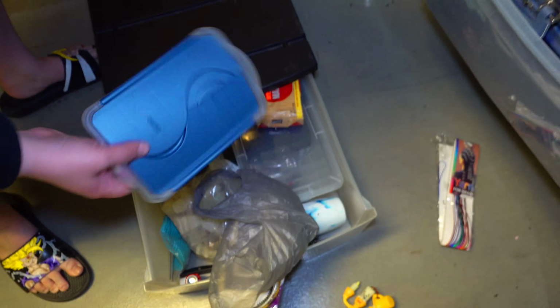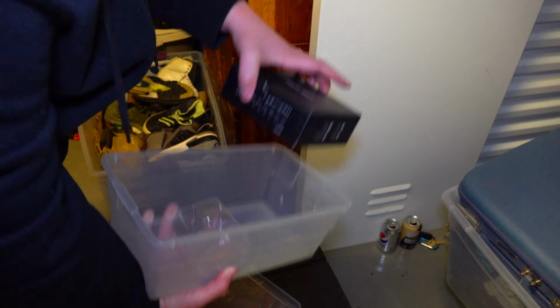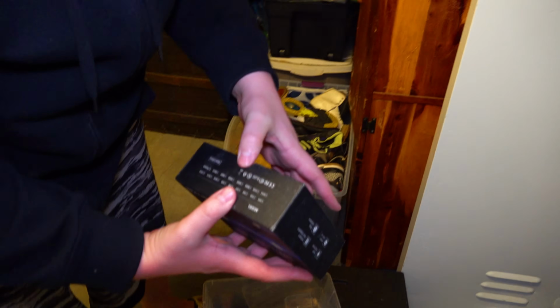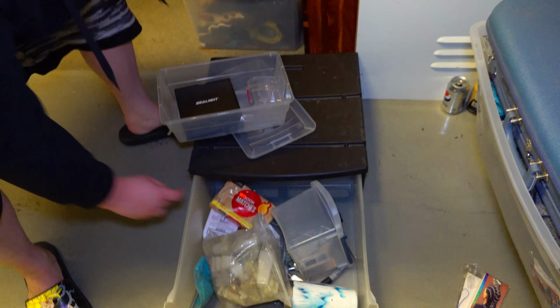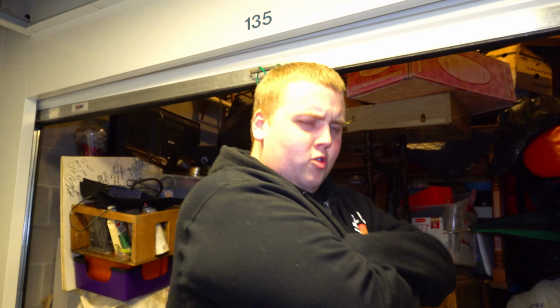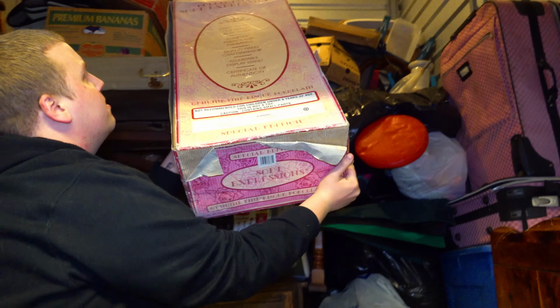Privacy. Empty containers. Ooh, there's something in here though. What's that box? Let's see. Feels very light. Oh, that's because there's nothing in there. Anything else? No, I gave away my slides just to see some crap in the back of the drawer. I'm mad now. Now we can get the pink box down and see what's inside of it.